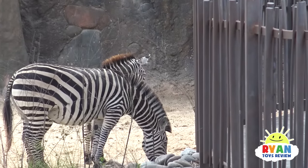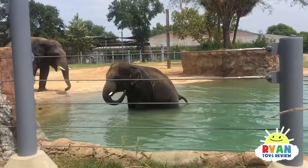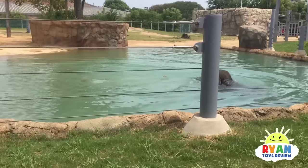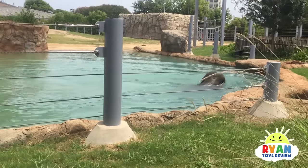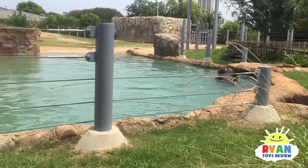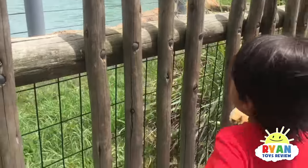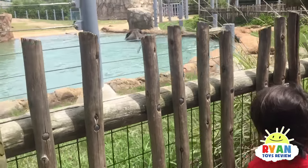Look, there's a zebra! Now there's an elephant! The elephant is taking a bath. Where are you going? Whoa, that's cool. Oh, he's going for a swim. That's too hot, that's why. Yeah, probably too hot, going for a swim. Maybe it's so hot he needs to go in water, to cool off maybe.